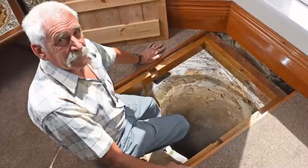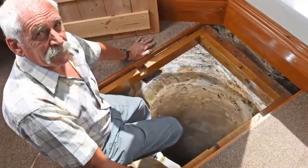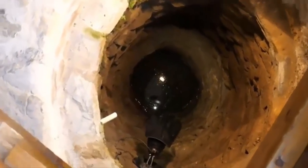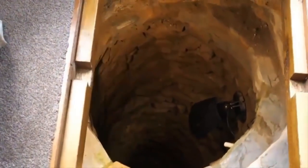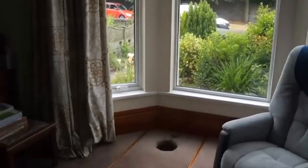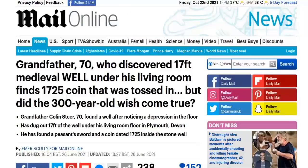After noticing the depression on his floor, he said his first thought was that someone had buried a dead body under their floor because they didn't live in a mining district. He added, "The house was built around 1895, and we moved in 1988. Around 10 years ago we were doing some decorating, and I was replacing floor joists when I noticed the floor dipped near the bay window in our front room. I immediately thought someone must have buried someone under there, or that we had a sinkhole."